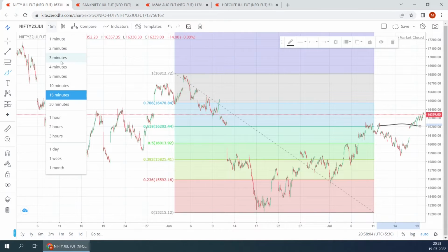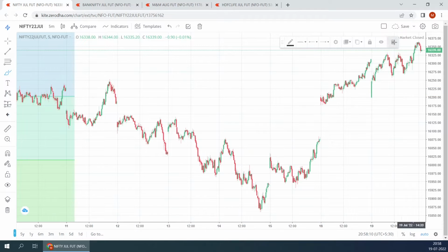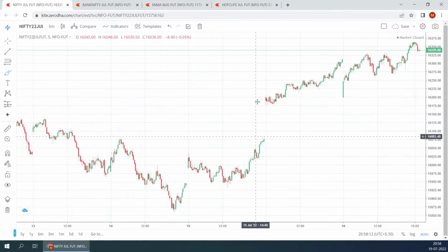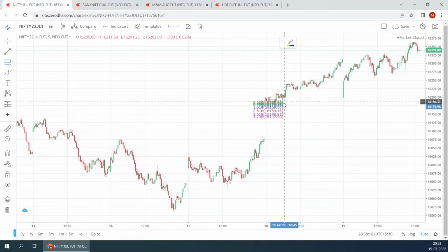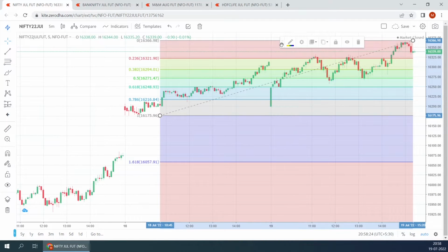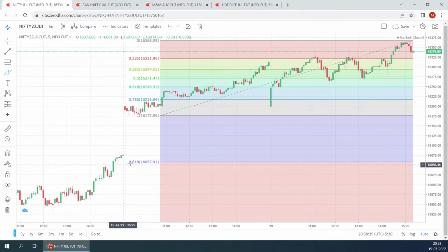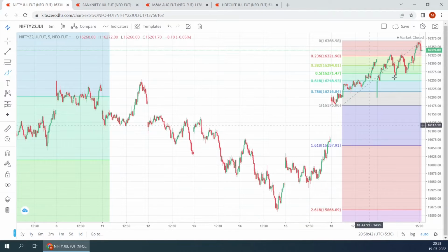Let us go ahead and analyze it in 5 minutes now. What do you see in 5 minutes? See friends, in 5 minutes things are very simple. There is a gap followed by a continuous upward move. Now if you draw a Fibo from this bottom to this top, what do you see? We see that Nifty has almost touched this point. So will it continue to go up like this straight without stopping? The answer is no. It has been continuously going up, so now there is a scope for it to come down.